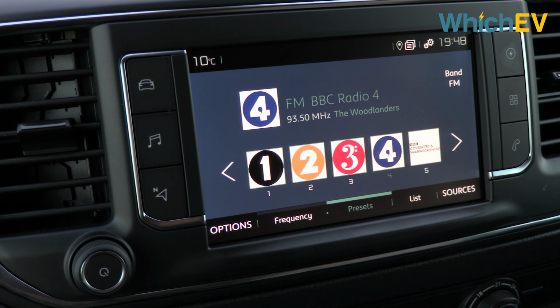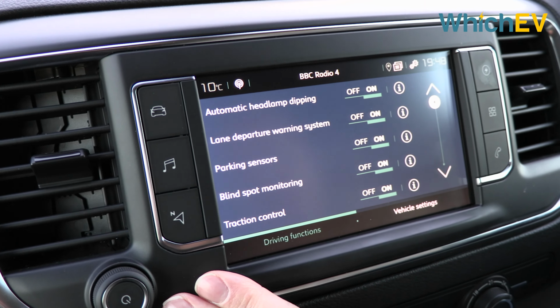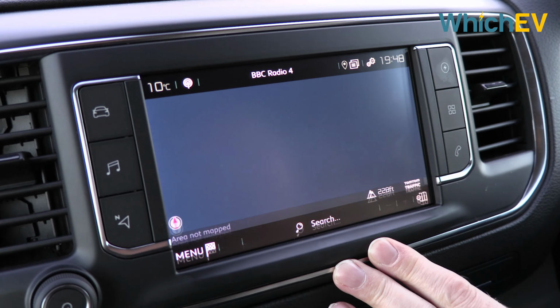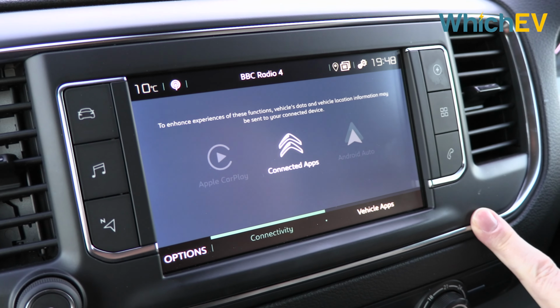We'd hope there was a setting somewhere in the menus to make your phone's voice level higher. The screen's small, it's got these separate buttons. You can look at the car settings, you can change music settings. This one's for the sat nav, which this one actually does have that optional extra installed. There's the menu for selecting connected apps.